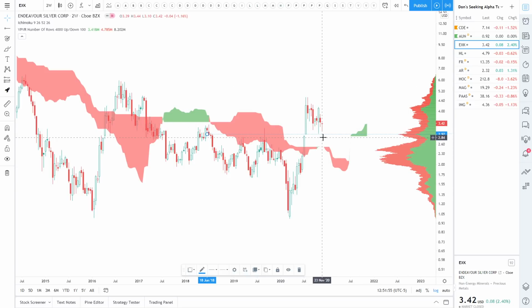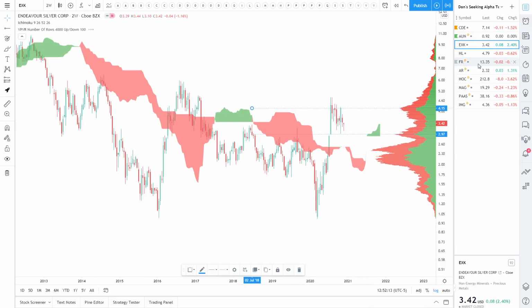The setup is very, very nice right here. And it did create a little bit of resistance right here because that price action attracted volume, a lot of transactions. This is probably a low risk entry. It might slow down at 415, but once it closes above 415, guys, this thing is gonna fly. So I kind of like it. I'm gonna put it green.